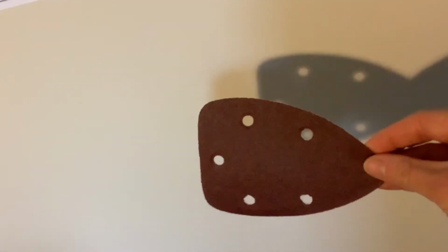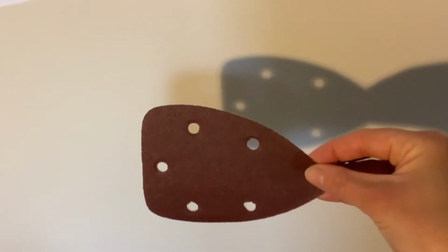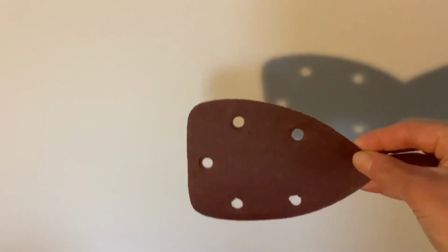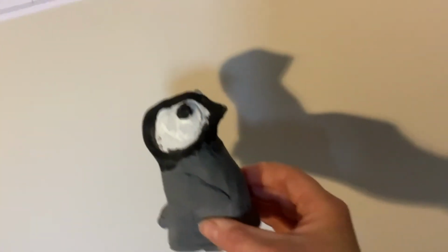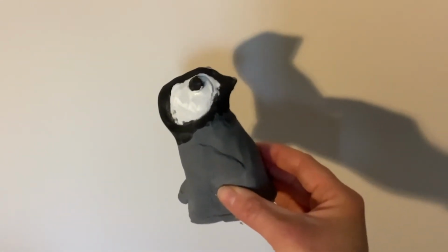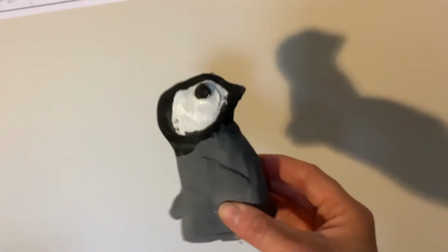Let's have a look at the sandpaper. You can see how the sandpaper leaves the shadow, but the light travels through those holes that have been punched through the sandpaper. There you go. Oh, hello, Mr. Penguin. You have a lovely shadow with your beak. So these objects are opaque. That means the light cannot travel through them.